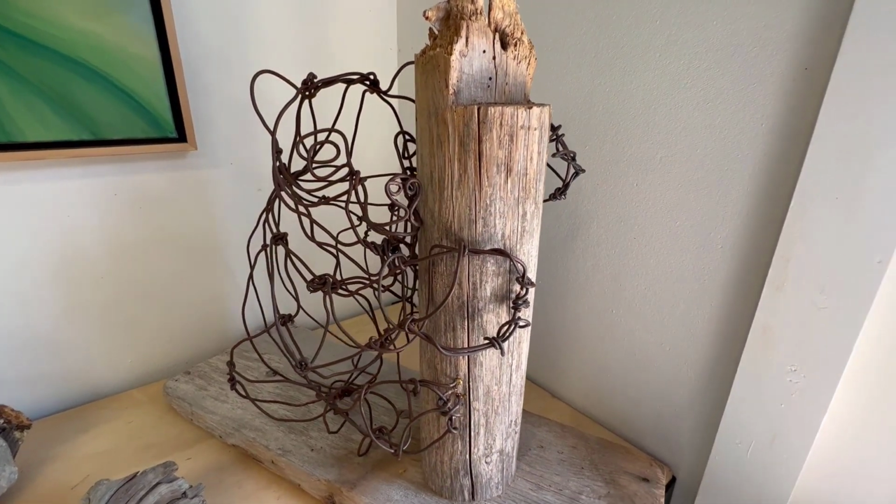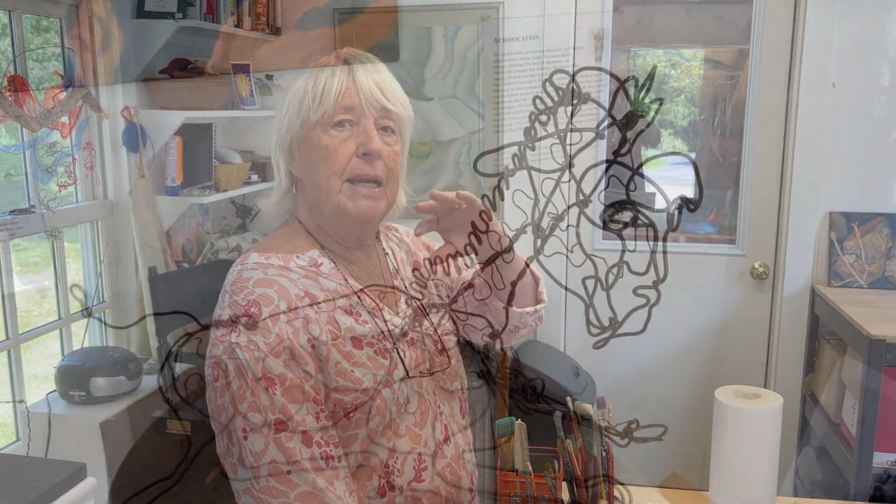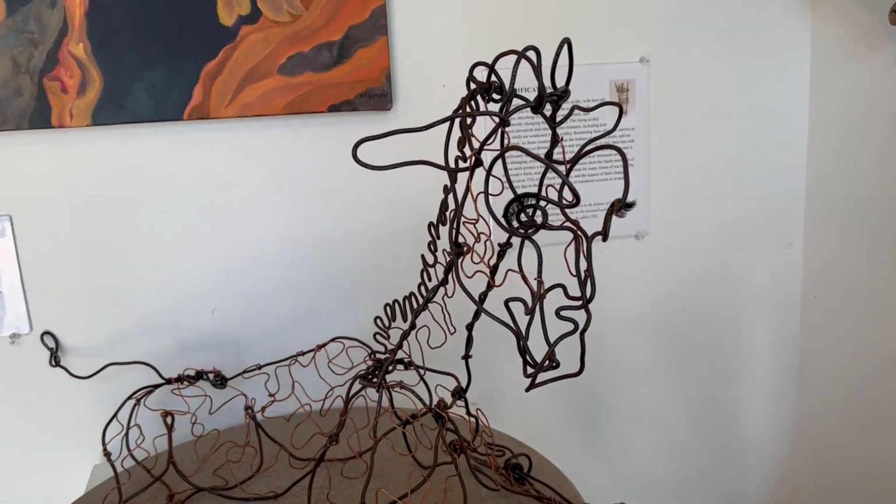I teach myself whatever I need to know to make it happen. So, like with the wire, I just got inspired. I thought it'd be fun to learn how to do wire. Because I'm primarily a sculptor, I can see the dimension of things. I can see the back sides of how it would be, as opposed to two-dimensional. And so sometimes it works.